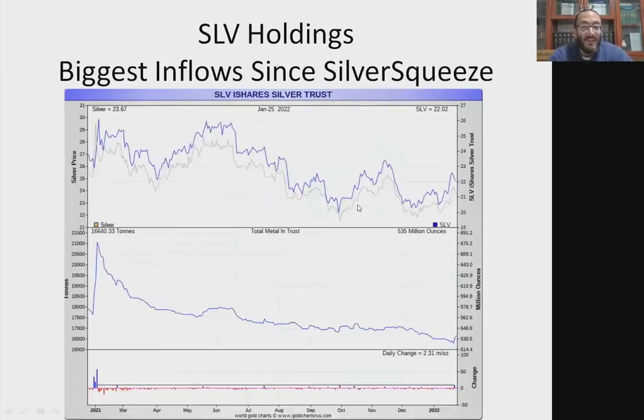Next chart. The gold ETF is being followed by the silver ETF, not as extremely, because here we have, you see here, the silver squeeze inflows into SLV, which happened in early 2021, February 2021. This huge inflow here, that was all silver squeeze. But now you see this little line here compared to this all-time high here. But if we take this out, this is the highest SLV inflow since silver squeeze.